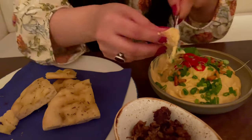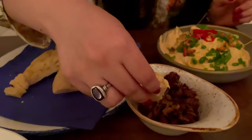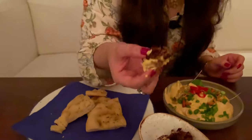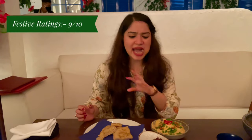Now let's eat some lamb over here. First we are going to add some hummus on the top and then some lamb. So my delicious bite is ready. The lamb is very crispy. It doesn't actually taste like lamb. It's more of a crispy texture. I really liked it. Actually, I liked it both ways, with lamb and without lamb. The hummus is just fab.